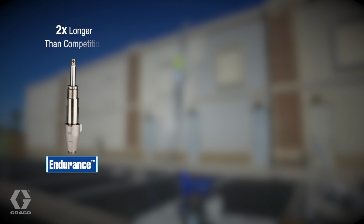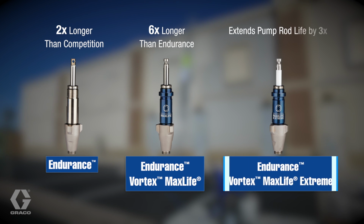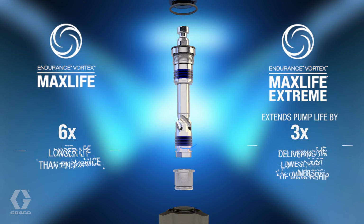Endurance pumps already double the life compared to competitive products. MaxLife surpasses expectations by lasting even 6 times longer. And for the most extreme job sites, MaxLife Extreme. This Graco exclusive, abrasion-resistant extreme rod delivers the most durable wear surface possible.